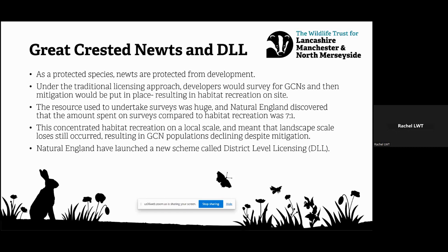And the figure they came out with was that it was 7-1, the amount of money being spent on surveys compared to habitat creation. This meant that habitat creation was concentrated on a really local scale, which unfortunately meant that on a landscape scale, losses were still occurring and great crested newt populations were still declining despite this mitigation. That's when Natural England decided to launch a new scheme called district level licensing.